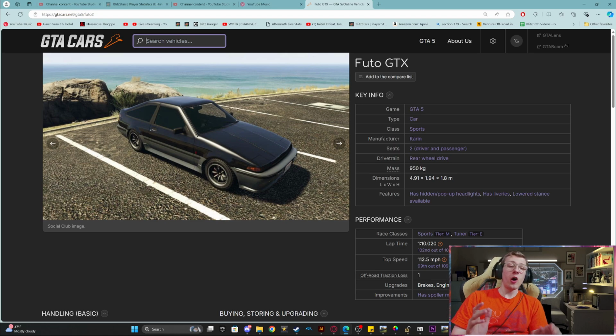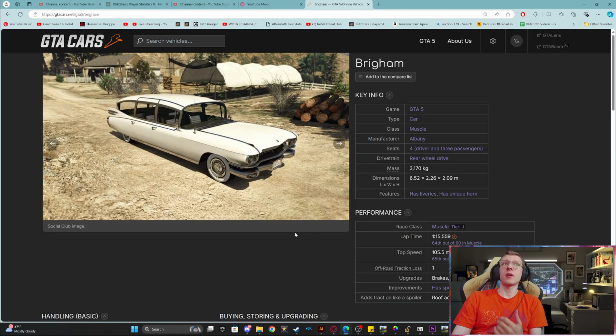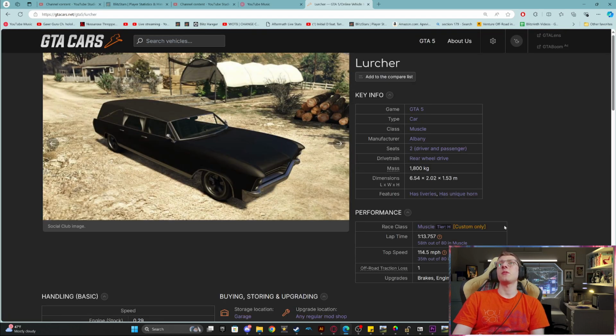Now we have the Halloween discounted vehicles, and it's the same vehicles as last week and the week before. So we have the Brigham, which is pretty average. Wouldn't recommend buying this. It's 1.5 million, and personally, I think it's a waste of cash. We have the Lurcher, which is on sale. The Lurcher is quite a bit cheaper. It's normally 650,000. This week you can get it for 450,000.